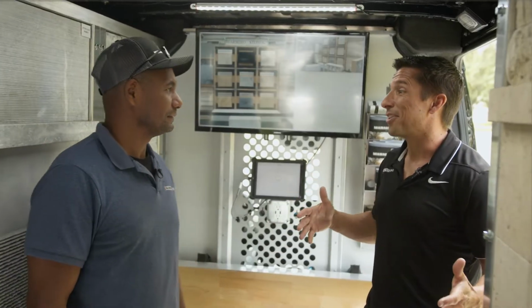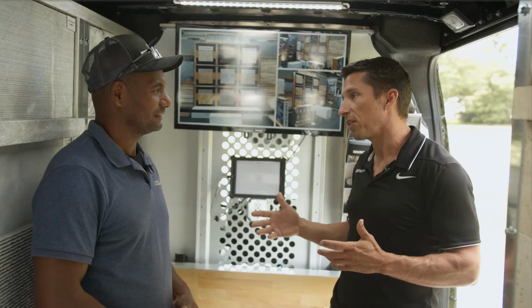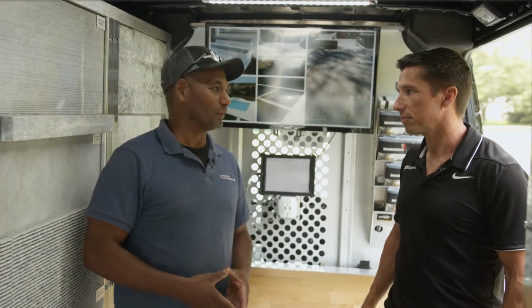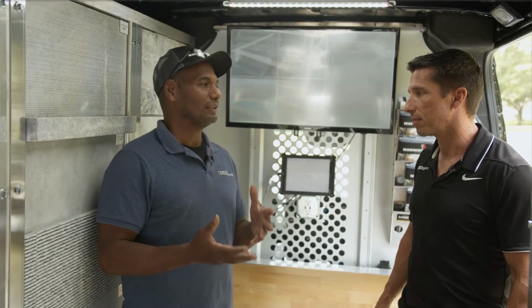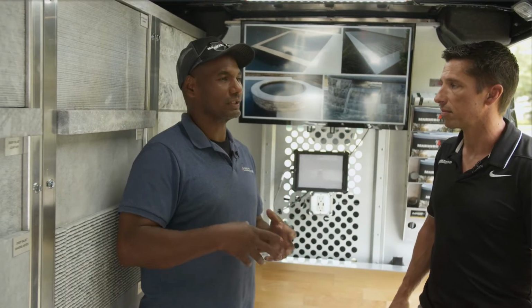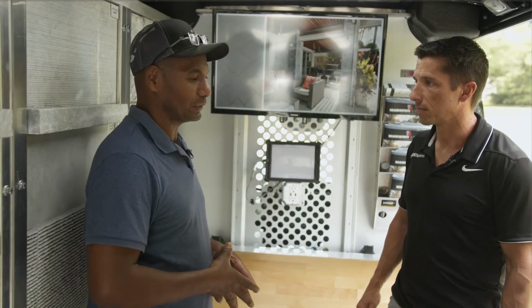So Benito, we made it inside the trailer now. Yeah. So we're going to make a stone selection. If somebody comes into the trailer, what are they looking for? Well, the first thing, like I said, we have the full exterior line from Marmiro Stone in this van. And we try to understand what they are leaning towards, like the color selection, their personal taste, so we can guide them to the right product.